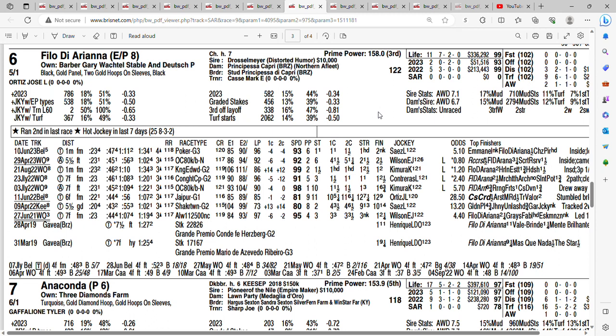I'm reluctant to keep him off my tickets, but I can understand if anybody wants to use this horse on their tickets. But I'm going to only put 4 horses on my tickets in this race, so I'm going to leave him off because I think it's going to be a pretty fast pace. But I'm a little bit reluctant to do that, especially with Jose Ortiz aboard.